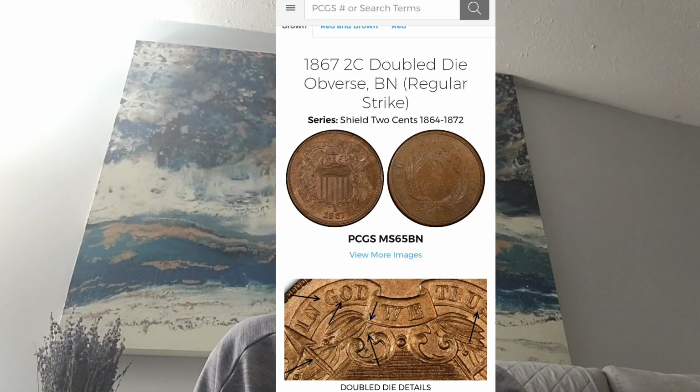In 1865, 13,640,000 were produced. In 1866, 3,177,000 were produced. In 1867, 2,938,750 were produced. In 1867, they also had the double die, so be on the lookout for that as a variety. In 1868, 2,803,750. I don't know why that's hard to say, but it was.